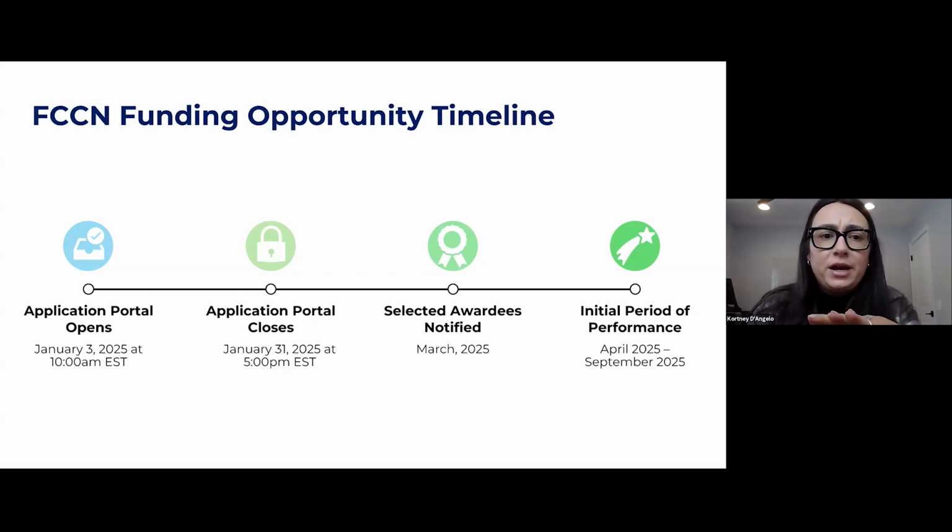So we'll start with a timeline overview. The application portal opened last Friday, January 3rd, and it will close on Friday, January 31st at 5 p.m. This means that the review process will take place during the month of February, and then the selected awardees will be notified in March. And then the initial period of performance will begin starting April 2025 and go into September 2025.